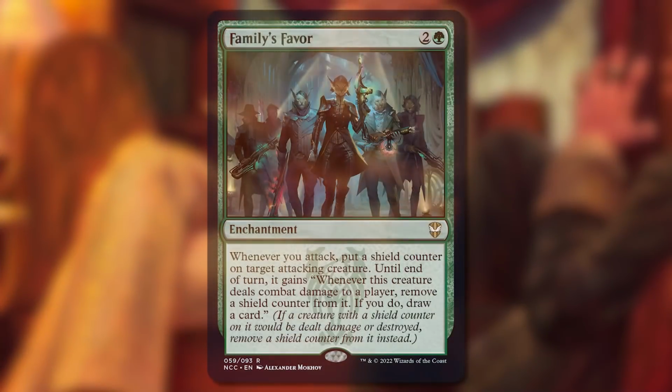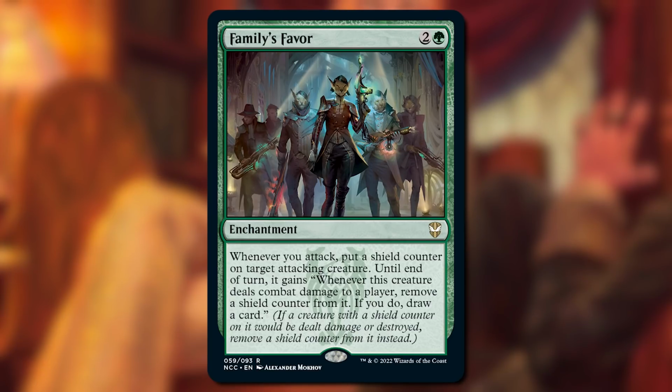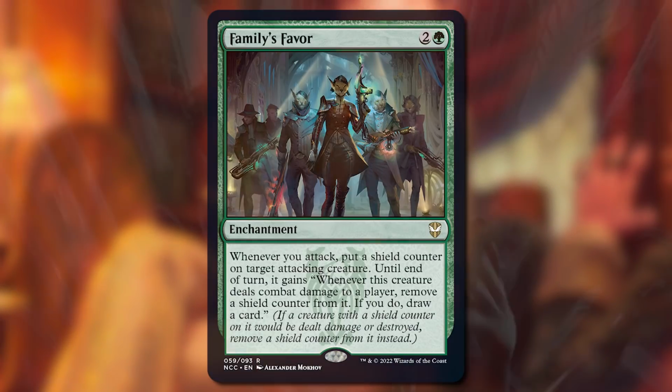Family's Favor is an example of maybe a little more subtle version of that, where it doesn't necessarily call out that you have to have large creatures, and in fact works on literally any creature, but the larger, more threatening creatures you have, the easier it will be for you to attack people and sort of eat whatever thing they have to throw in front of it. Right, and trample, for example, a very common green mechanic, is awesome on this card, right? Just helps you punch through and make sure you'll be able to draw that card.